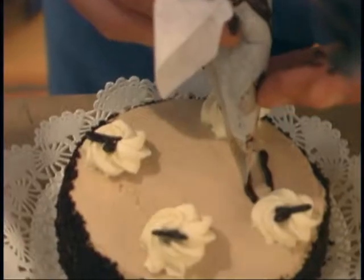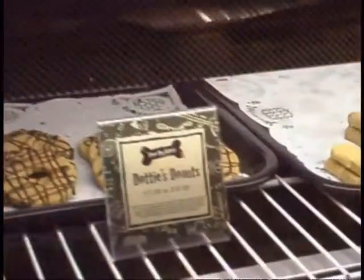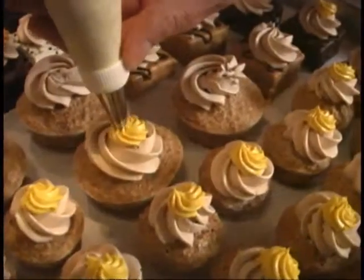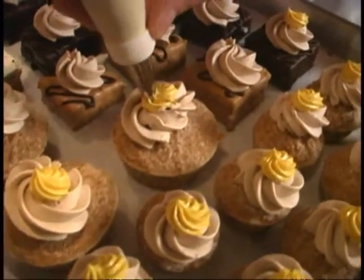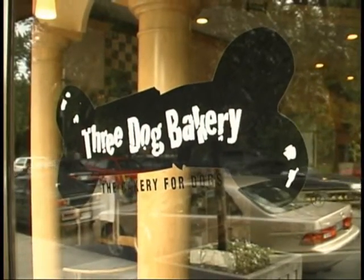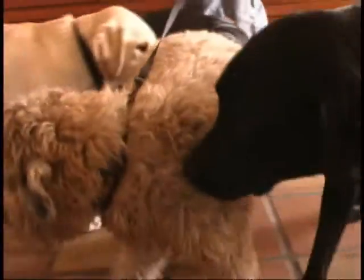This bakery sells gooey, yet wholesome delicacies, and every last carob-coated crumb is made for dogs, and only dogs. This is the Toronto outlet of the Three Dog Bakery chain. There may be three dogs, but the youngest is already employee of the month. Madison is a six-month-old lab mix who lures in the customers.